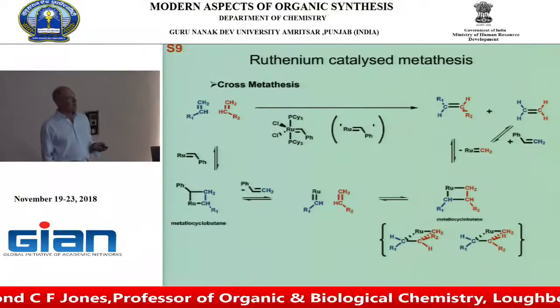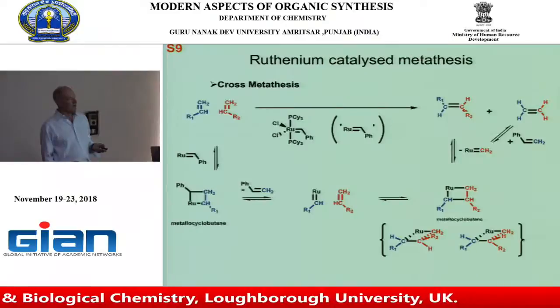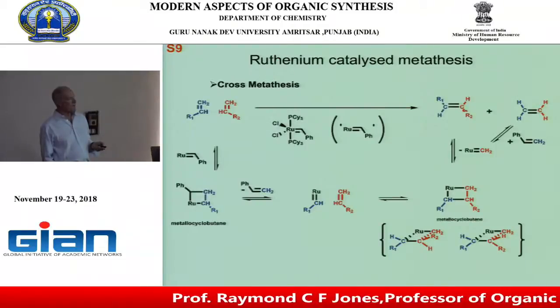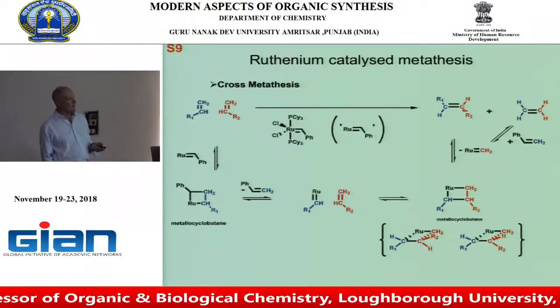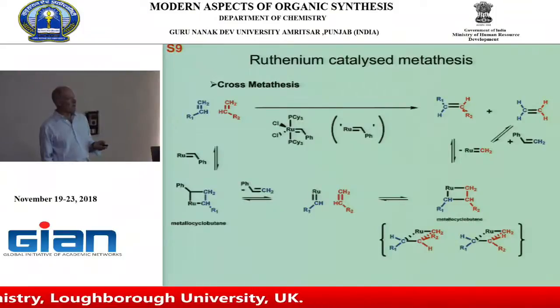That adds to the second alkene. That could go cis or trans. You get different orientations there. As I said several times, it'll be the thermodynamically most stable that you'll get, because notice these are all written as equilibria. And this new ruthenacycle can then break down across horizontally, which is the opposite to the way it was made, to produce another ruthenium carbene that can go back into the cycle at the beginning.